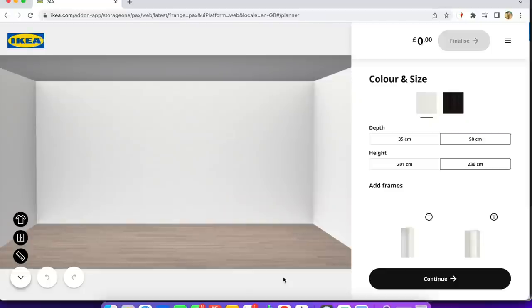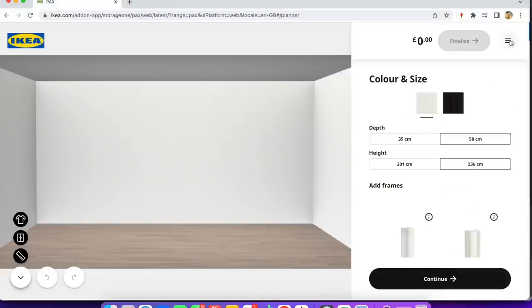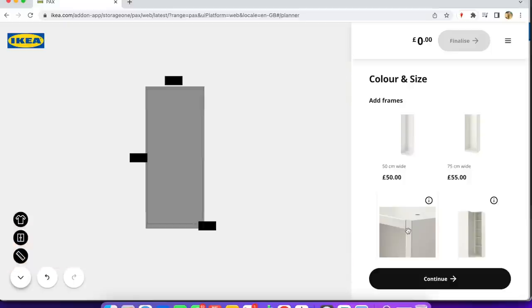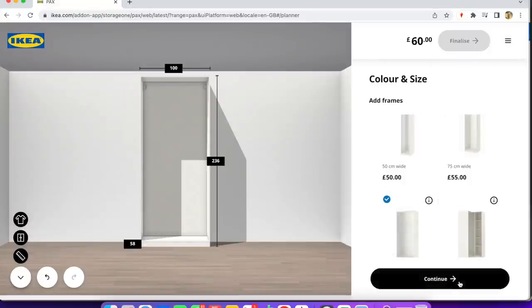So firstly, what you want to do is get the room set up to your specific dimensions. This is going to really help you to envisage what the space is going to look like. But annoyingly, you can't get to that part of the process until you have a frame in place, which is really frustrating. And you might not find this part of the process because of that if you didn't know. So we put a frame in place and you can click continue.